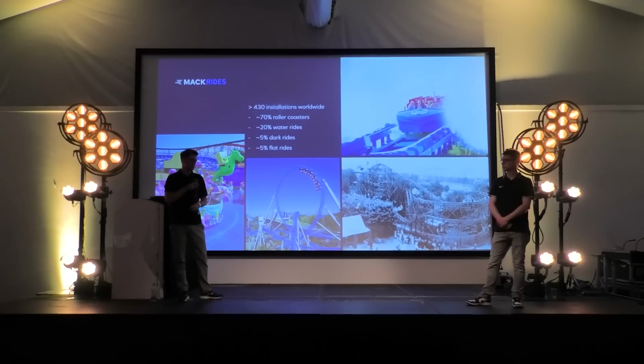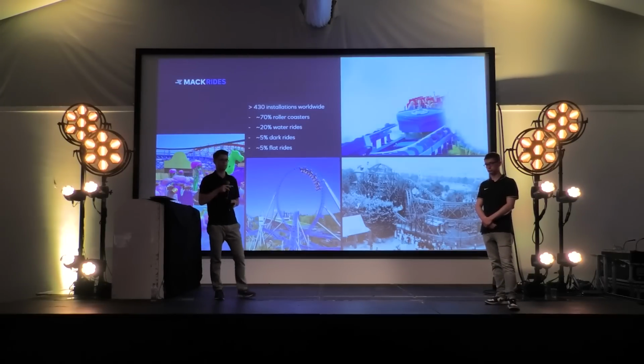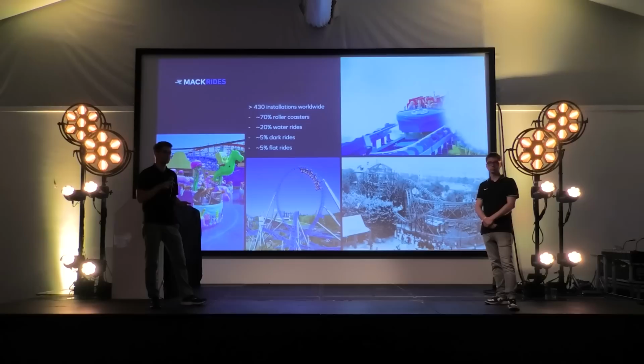And in the following years, Mack Rides' product portfolio expanded so much that we couldn't do all our prototypes at Europa Park. So some of our prototypes in recent years have not been in Europa Park, like the Extreme Spinning Coaster in Silver Dollar City in America, or also the Power Splash, as you can see on the top right, in Walibi, Belgium.